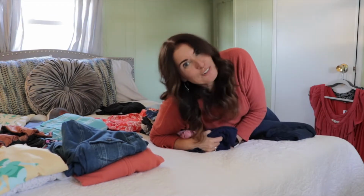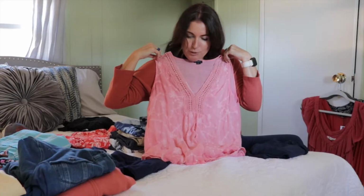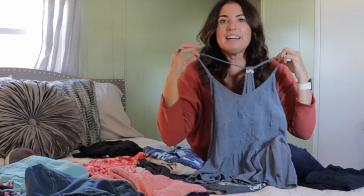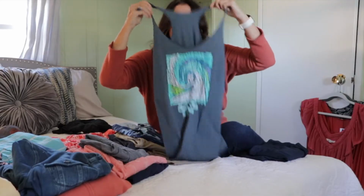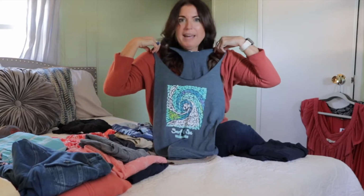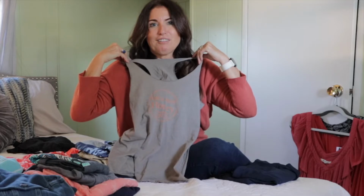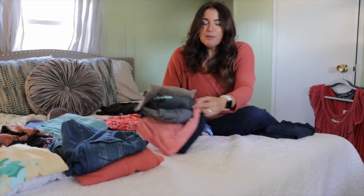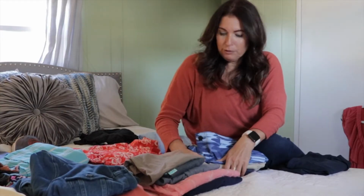So here are the shirts that I'm going to take. A navy tank top, a light coral flowy tank top, a dusty kind of navy blue spaghetti strapped tank top, one of my favorite tank tops from Hawaii, and a favorite tank top from Nicaragua. These of course are a little more on the casual side. So I have 5 tank tops, then I've got 4 pairs of shorts.